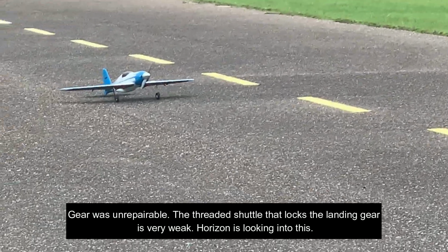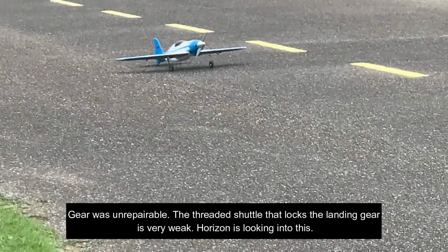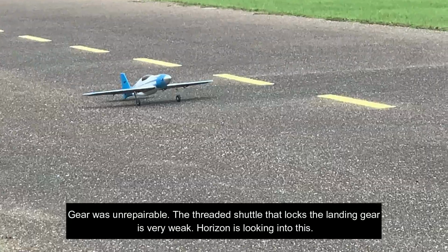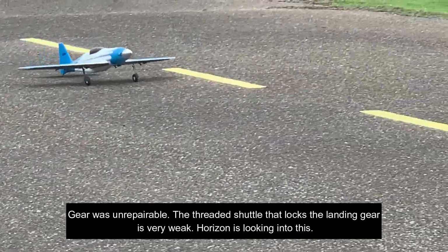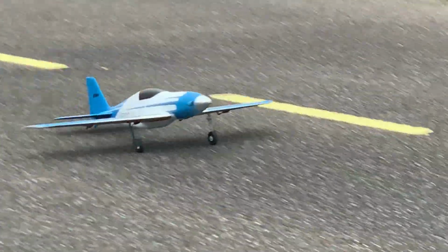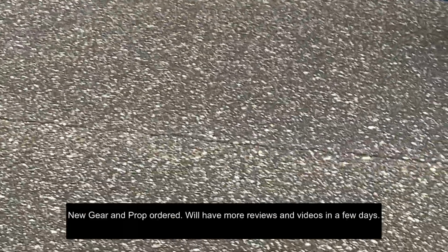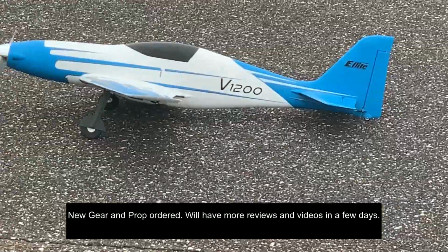All right, we're getting ready to try the second attempt. Just going through everything. New day, new plane, see how she goes. We watched the videos about the subtleties of it, but we shall see. And we have a bad landing gear. We got sideways and it collapsed. The good news is, I think the propeller may be okay.